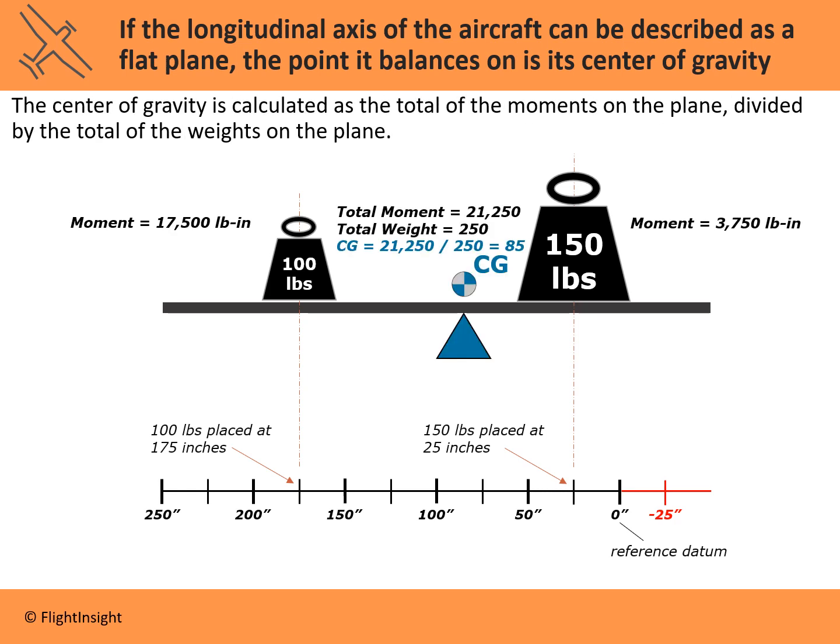And how I do this is I add up those moments, 17,500 plus 3,750, get the total moment of 21,250, and then I'm going to add up the weights. The total weight, 100 pounds plus 150, is 250. Divide those now. 21,250 divided by 250 equals 85. That 85, that's the position of the center of gravity. So you can see there, if I move left on that ruler at the bottom there from 0 all the way to where 85 would be, that's the location of my center of gravity. That's the balance point between these two weights placed where they are on the seesaw, on the plane.